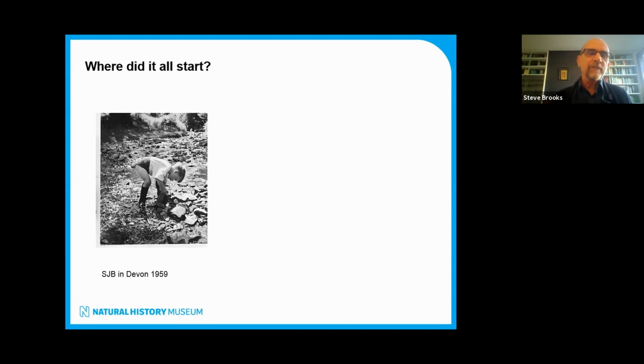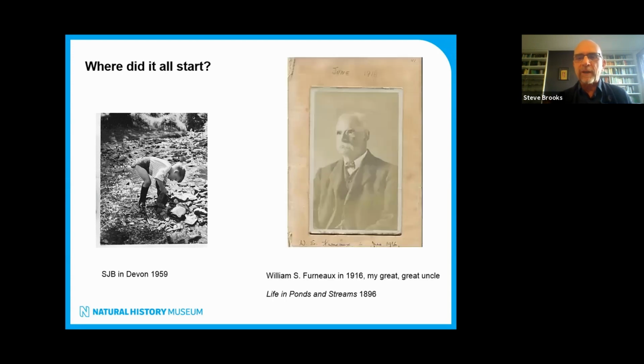But I also realized that my dad was inspired himself by his great uncle. Some of you may have come across William Furneaux. This is a photograph of him in June 1916. And he wrote a book focusing on the organisms that live in ponds and streams, which was published in 1896. So this interest in freshwater ecology clearly runs deep in my family.